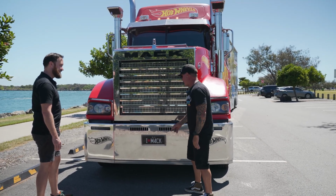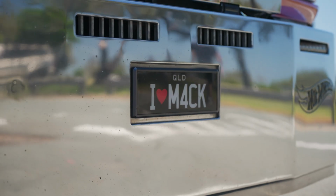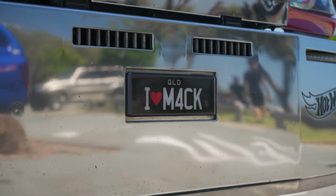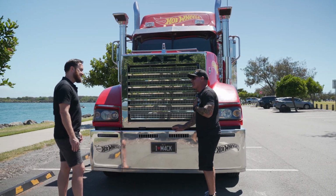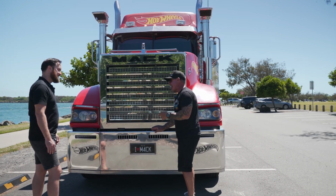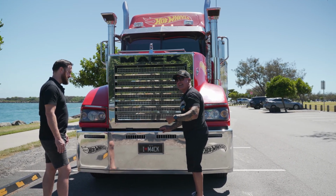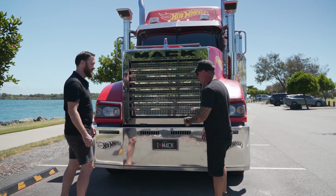I have to talk about my custom I Love Mack plates. When I did a deal with Mack and they showed me the truck, they had them on the truck. Because I'm a big fan of my PPQ plates, I said I'll only do a deal if I get the I Love Mack plates. And I said, okay, deal. So they threw it in with the truck? They threw it in with the truck. Nice.